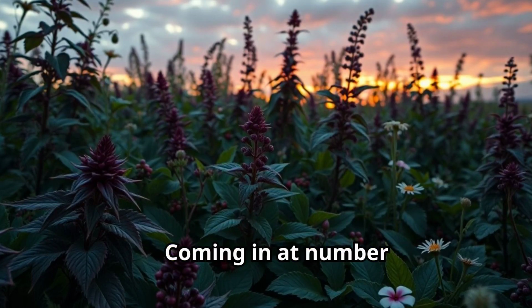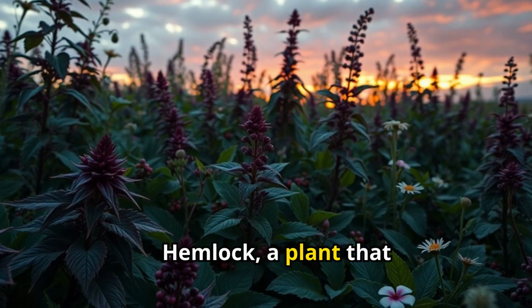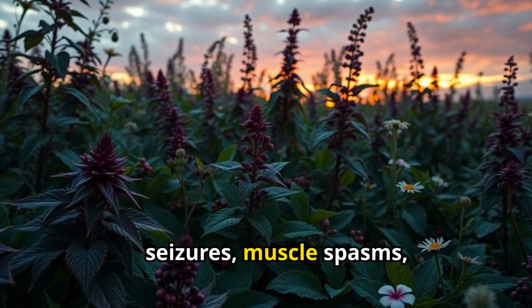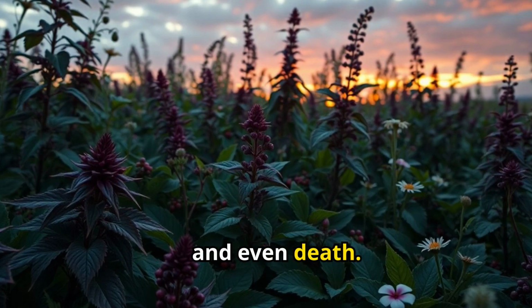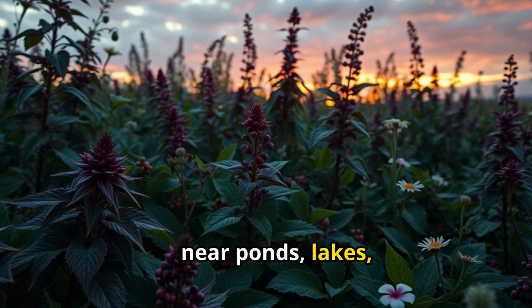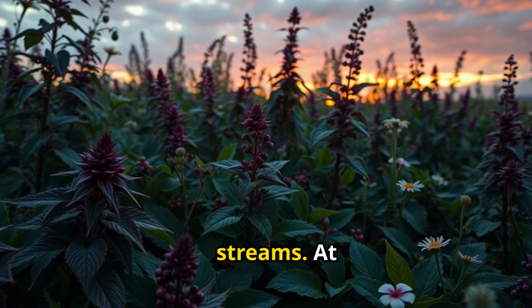Coming in at number 3, we have the water hemlock, a plant that contains a toxin called cyclotoxin that can cause seizures, muscle spasms, and even death. The water hemlock is commonly found near ponds, lakes, and slow-moving streams.